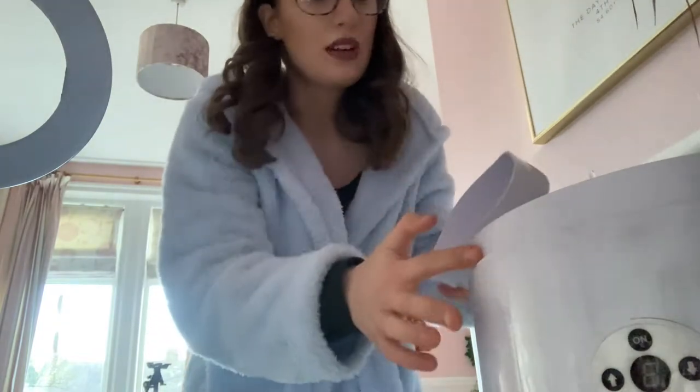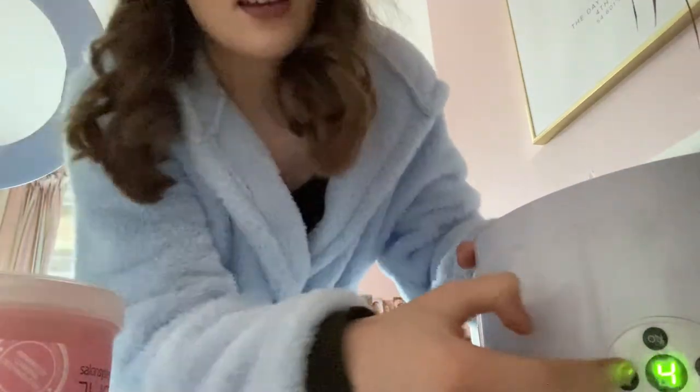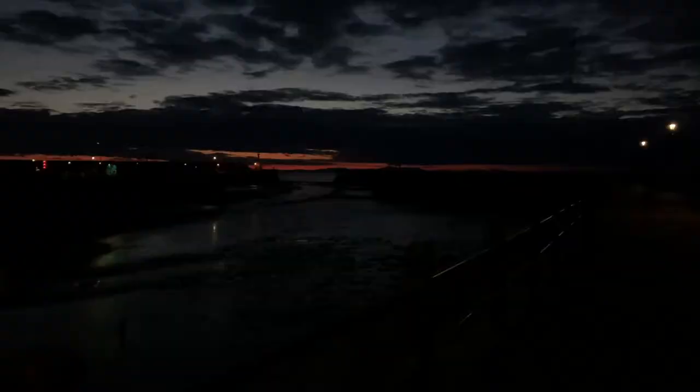And yeah, it just seems to be really sticky, but I mean it's more secure. So yeah, I'm gonna put this on. They put it on a high heat. Is that going up? Yeah. Yeah, and hopefully it should work now.